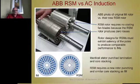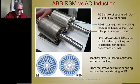Here's a photograph that ABB provides. Here's a cross-section comparison. They use an identical stator for both machines. Here's their induction rotor that you see up here in this photograph, and here's their RSM rotor. This is their induction rotor, not stator, die-cast aluminum. And here's their RSM. I presume this picture that I got off of their literature represents their configuration.